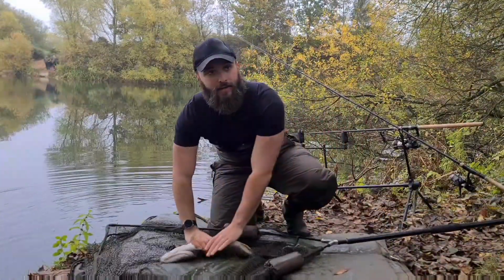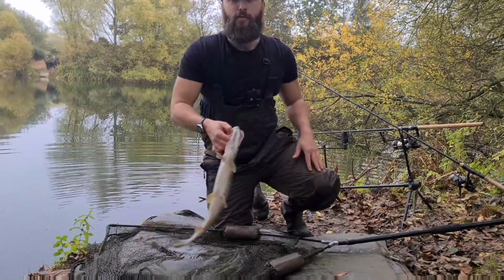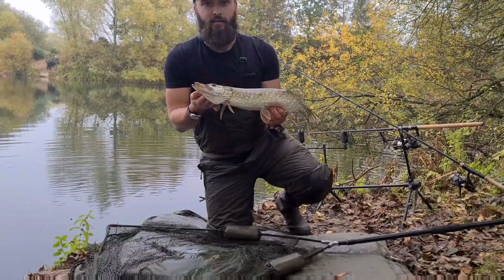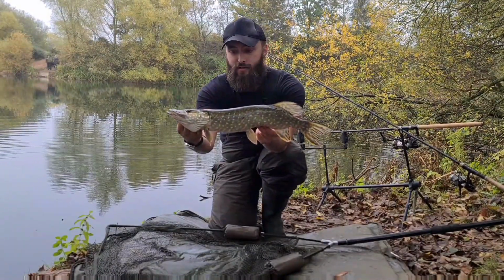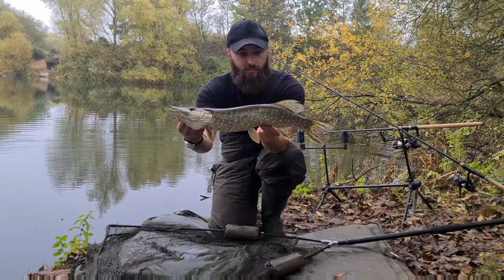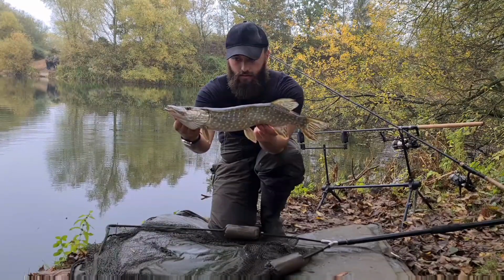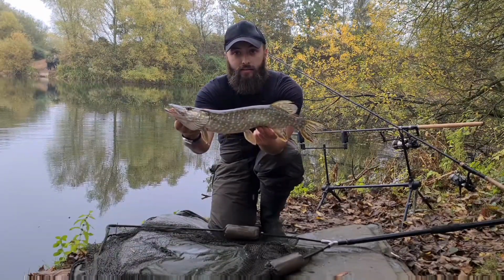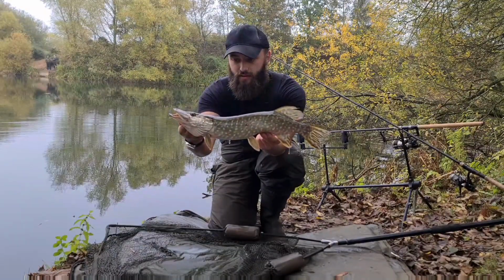Go, the day's getting a little bit better now. Still small, probably marginally bigger than the last one. But jack number 2 makes for a relatively okay morning's angling now. Get this one back in and see what the next few hours brings.